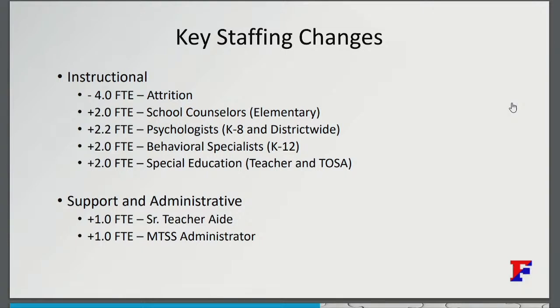We're looking for a 2.2 psychologist, again, to support the range of needs, the amount of testing that needs to take place, the amount of services that are needed to support buildings and students. We're looking to add 2.2 FTE for our psychologist and a 2.0 special education teacher and one teacher on special assignment to do that modeling, to go into the classrooms, to talk about how you employ certain strategies to support our neediest students. And again, we're honored to provide those types of supports.